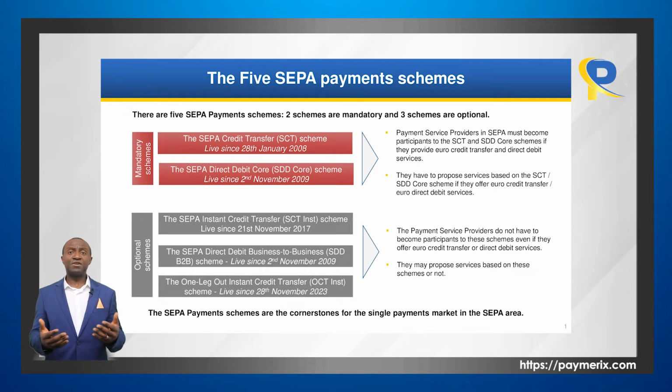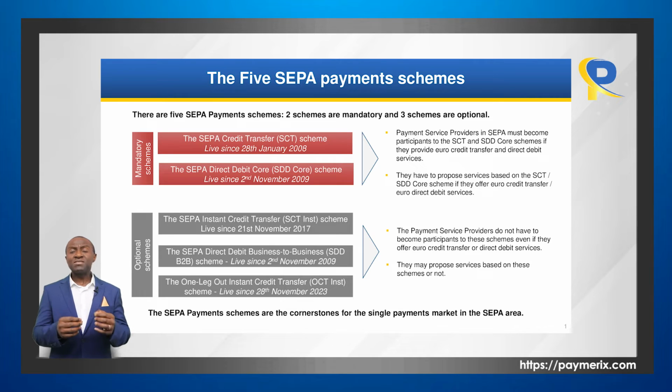Now, let's consider an optional scheme like the SEPA Instant Credit Transfer Scheme. That scheme enables the transfer of up to 100,000 euros in less than 10 seconds in the whole SEPA area. It was, and up to this day, an optional scheme for payment service providers. It means that payment service providers that offer credit transfer services do not have the obligation to join or participate in the SCT Instant scheme. They have the obligation to become participant in the standard SCT only.